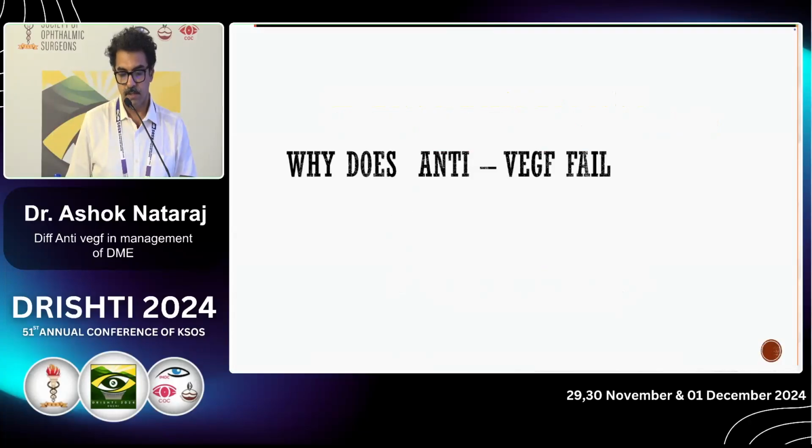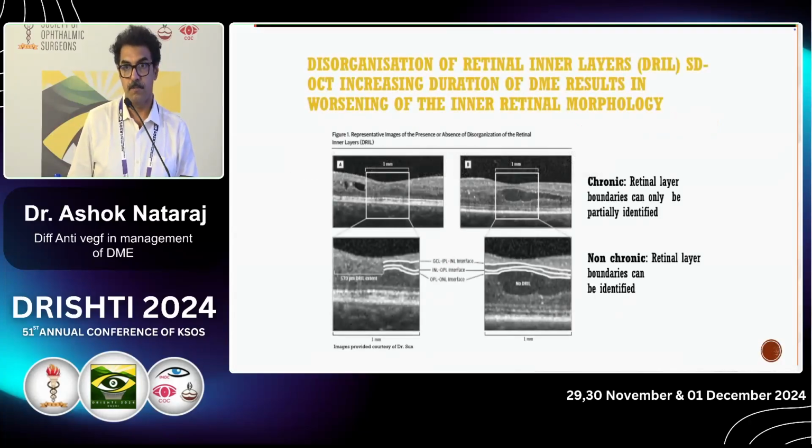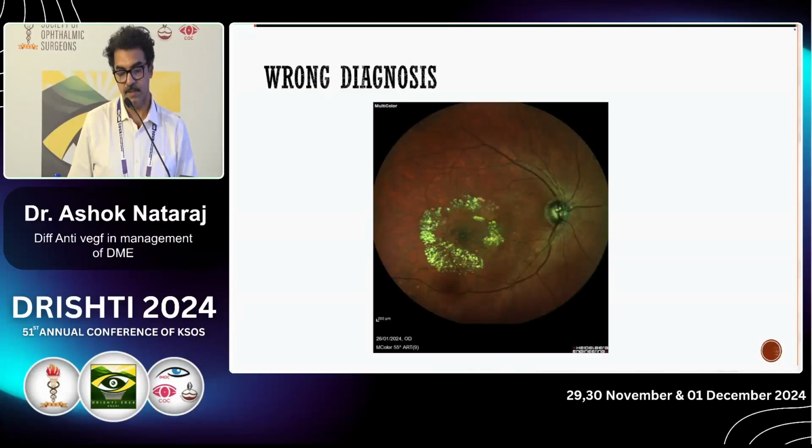The importance of that is, switching should be done at the proper time. So you give an anti-VEGF. Now the edema has become chronic, ellipsoid zone is gone. After that, now you decide, no, now I'm going to give Ozurdex or some other drug which is going to really dry. And at that point, if the fovea is dry also, the patient's visual acuity might not improve. So if it's not improving even after 3 injections, you should always plan for an early switch. So that is the importance of central foveal thickness.